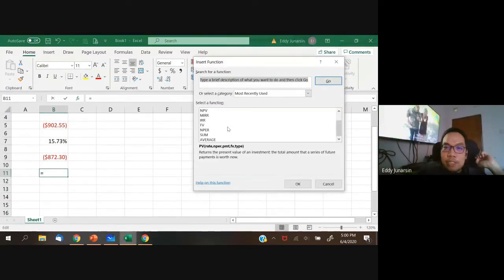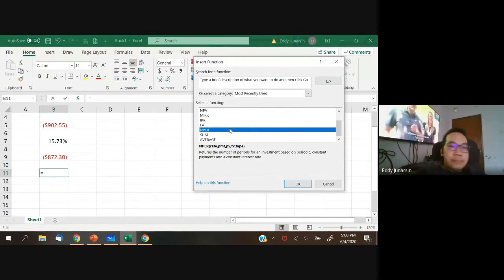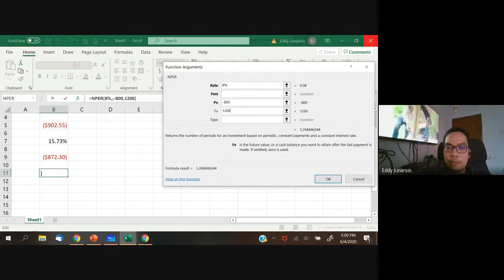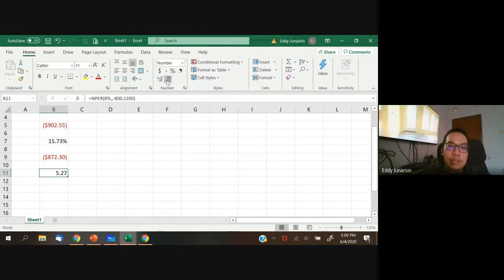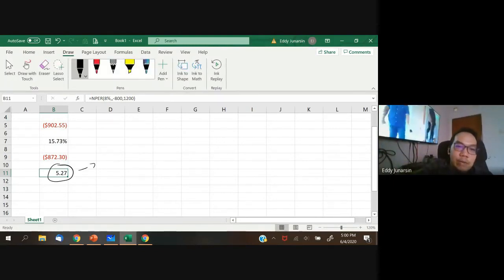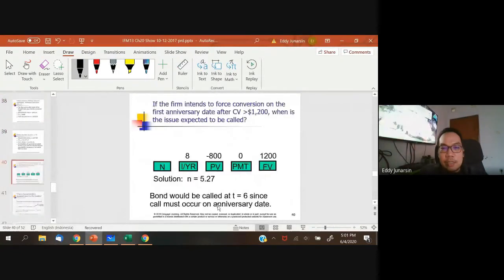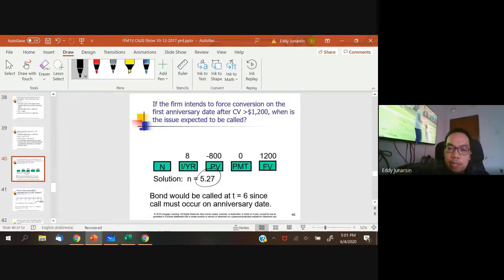Number of periods. So what is the growth rate in this case? 8% per year. No payment. We start from 800, the conversion value of 800, and we want to know when it will become 1200. And what is it? 5.27 years. At 5.27 years, if we round it up, it will be 6 years. Okay, so we round it up to 6 years.